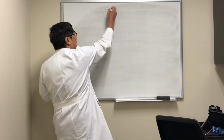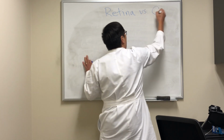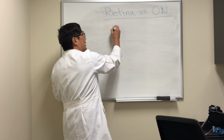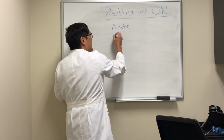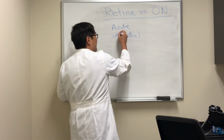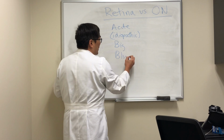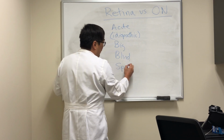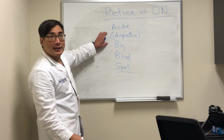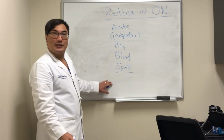So I want to talk to you about how we're going to differentiate a retina problem from an optic nerve problem, but in particular, one particular entity, which is an acute and usually idiopathic, although there are some causes, big blind spot syndrome. So the most common cause of an acute big blind spot is idiopathic. And the name of this thing is acute idiopathic blind spot enlargement syndrome.